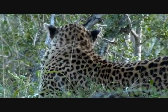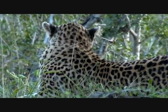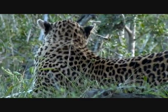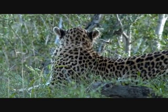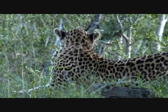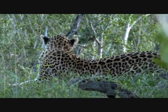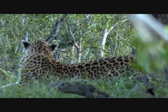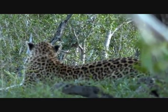So you can see the intention of the cat. Its ears are sideways. If it was interested in the Nyala, it would have turned. It would be all 4 feet facing forward. The head would be quite low to the ground. But she's probably pretending to be sleeping, which is typical of predators when they've been spotted. Oh, he's still there.